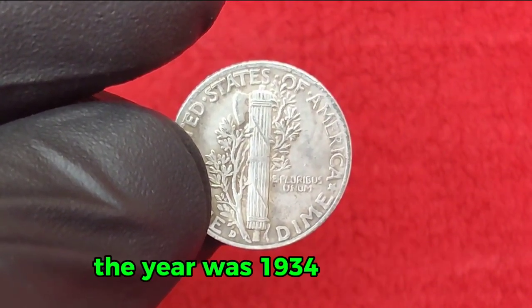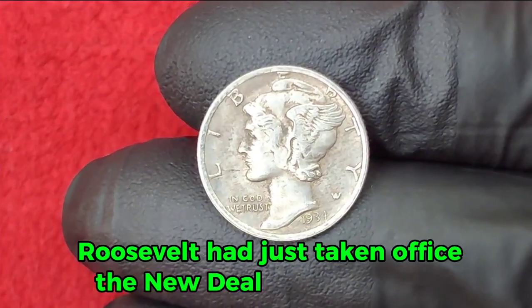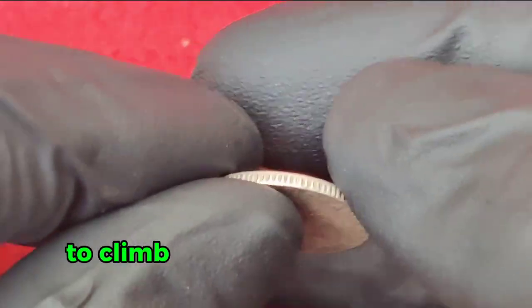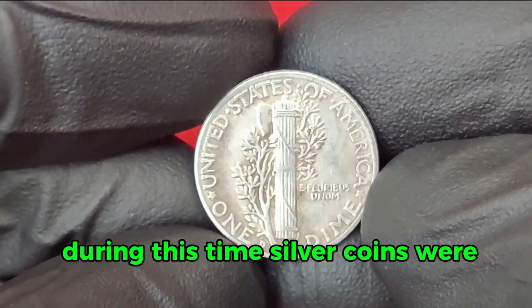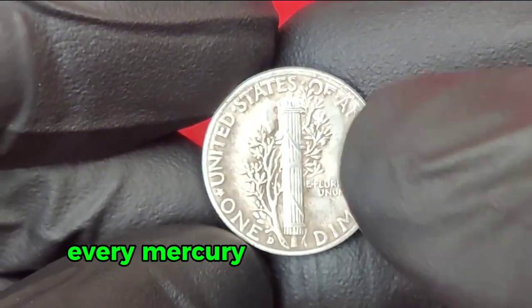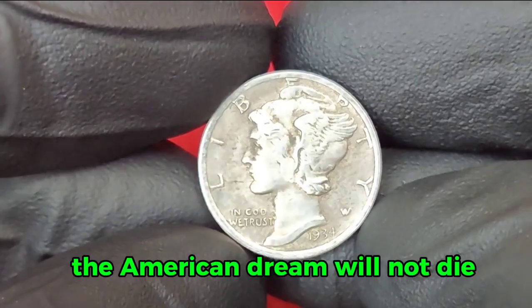The year was 1934. Franklin D. Roosevelt had just taken office. The New Deal was beginning. America was fighting to climb out of one of its darkest financial periods. During this time, silver coins were not just currency, they were confidence. Every Mercury dime that left the Denver Mint was a message. The American dream will not die.